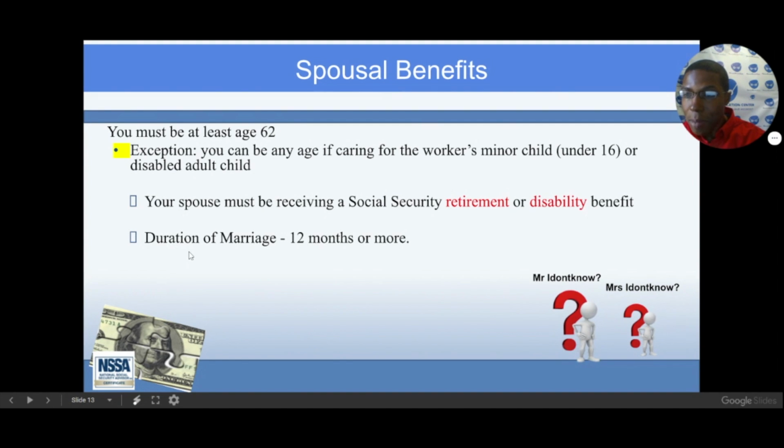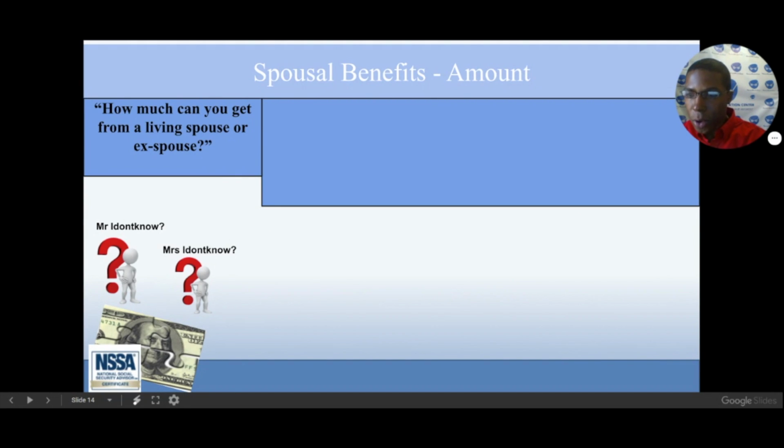And you must have been married for at least 1 year or longer in order to receive spousal benefits. So if you meet these qualifications, you will be eligible for a spousal benefit. So now that you know what the qualifications are for applying for your spousal benefits, how much could you really get from a living spouse or an ex-spouse? And yes, you can still receive benefits from an ex-spouse.